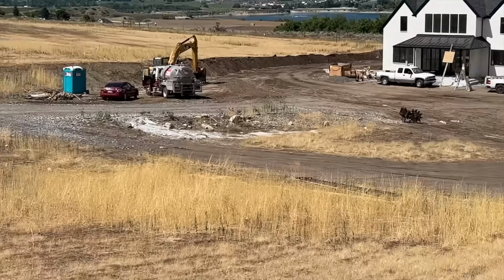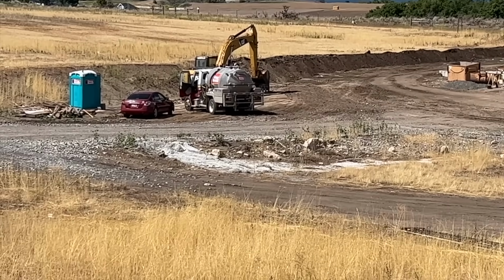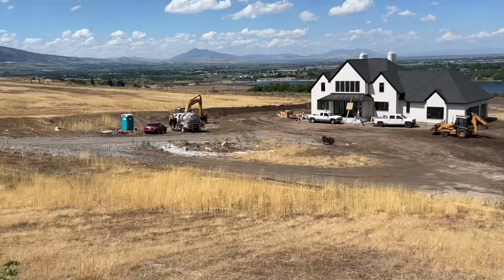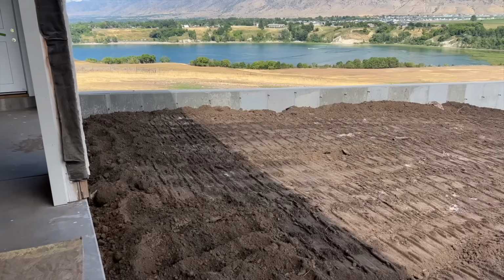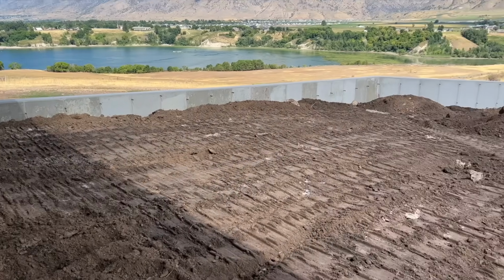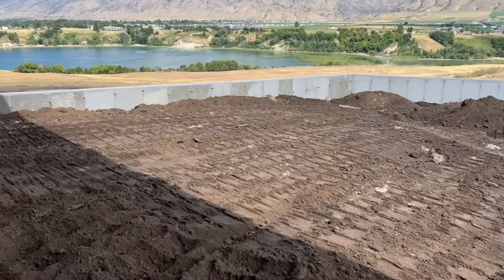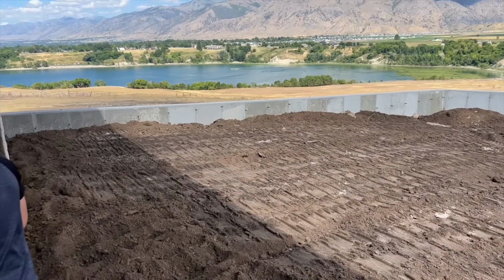Whew, I can also smell the gas tank. Wait, is that the cleaning of the honey bucket? Ew. Would you look at that difference? Oh, I can't even tell you how relieving it is to have the dirt moved.